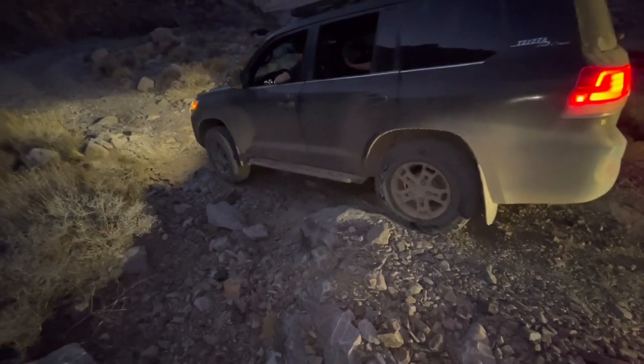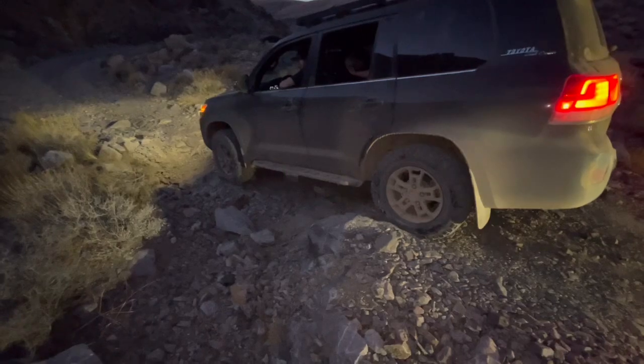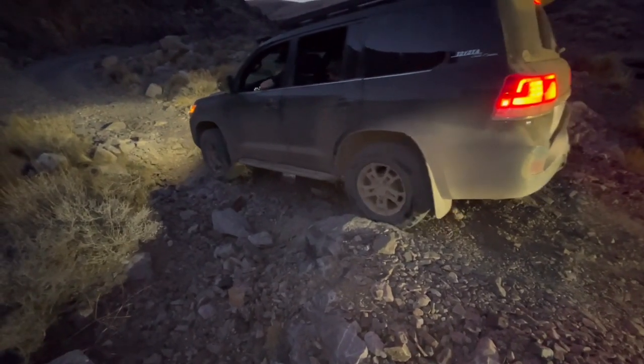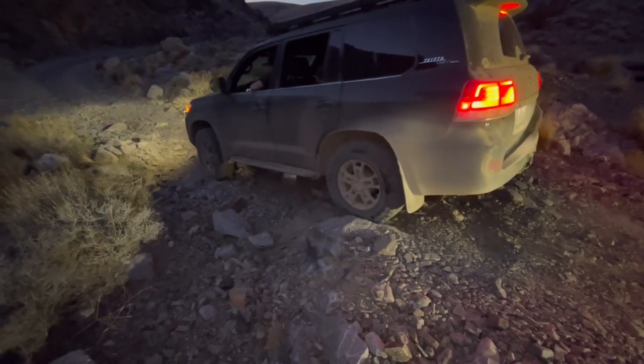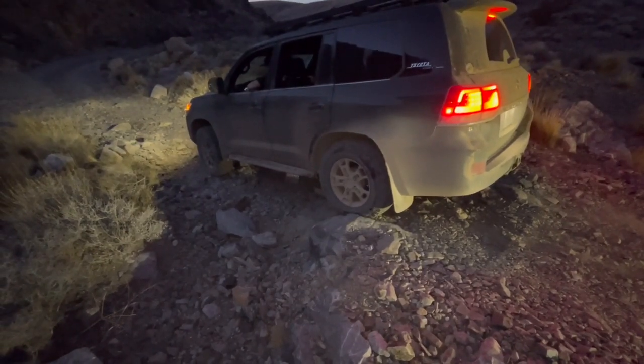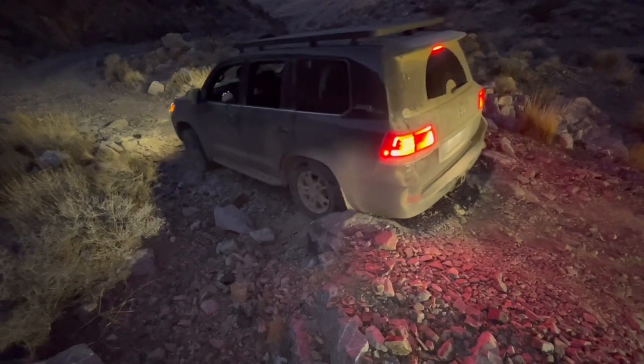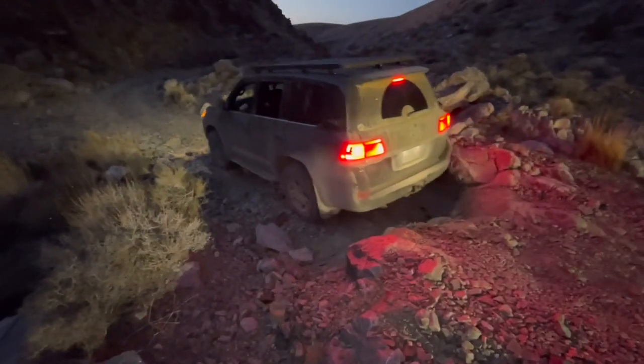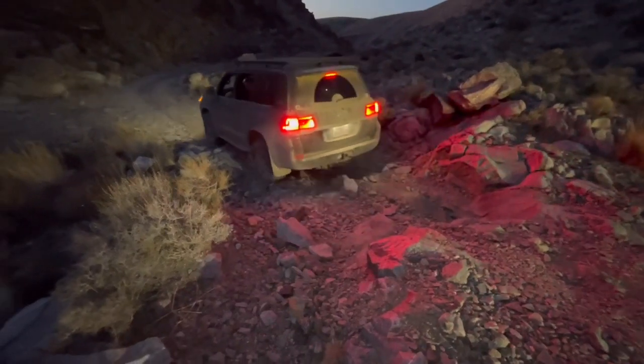Before we could make it out of the canyon, the night had already started to fall, but the trail was still going on, and we were still enjoying every single bit of it. There's something about wheeling on rocks after night has to be one of my favorite things to do ever in a vehicle.